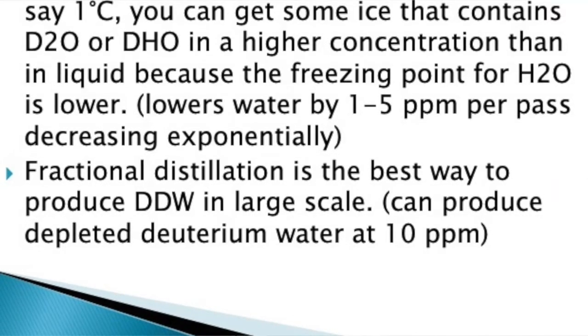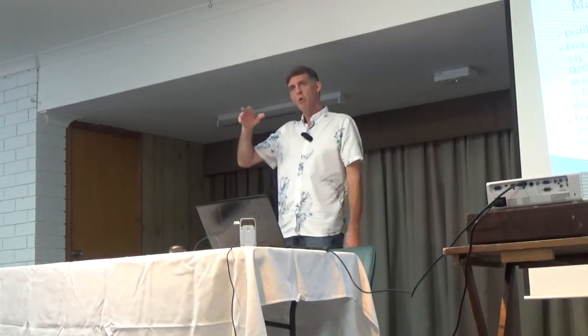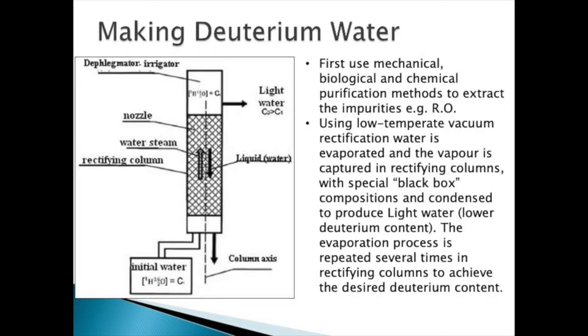What's that? Fractional distillation is because the water, they have different boiling points. You can shift this one off at this boiling point, but it's not as simple as that because they're so close. So what you end up doing is using a device something like that. This is a device that's used for making depleted deuterium water. It uses low temperature vacuum rectification, evaporation, and then rectifies the columns. What does all that mean? It just means it runs through this thing a number of times, the water's going to vapour and coming back, and it's taking off the heavy water, the deuterium.